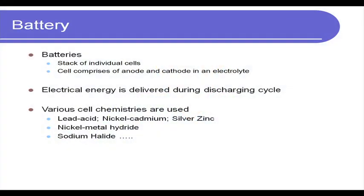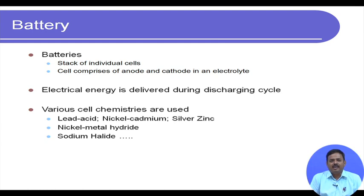Batteries, as we know, are a stack of individual cells. When we go to a shop and say, let us buy a battery, we typically buy one cell. In some applications, just one cell is good enough, but in most applications it is not. Even in our TV remotes we often need two batteries, and in a powerful torch we probably need three. So, a battery consists of a stack of individual cells.